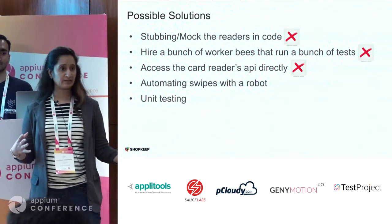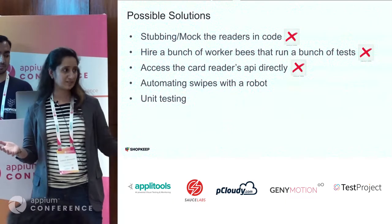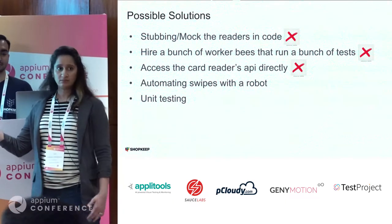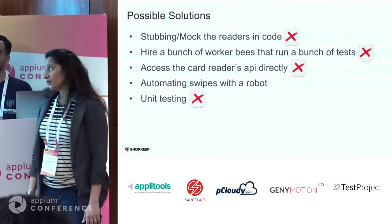It was not an end-to-end test, and with testing, you sometimes do need integration tests, you need system level tests, you need tests that actually touch each part of your hardware the way we want to. So that was not an approach we were gonna go ahead with.